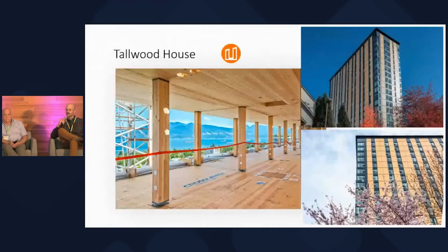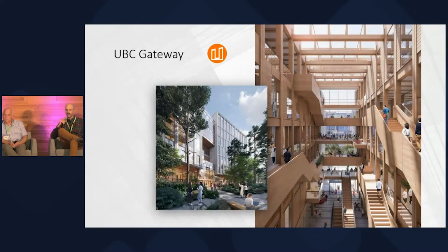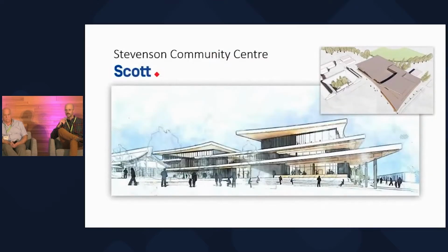And then the next couple of projects are a couple of Urban One projects here in town as well, another long-term partner of Procore locally and in Canada, with a tall wood house. And the next slide, please, Keith. UBC Gateway. They're showcasing three of our local customers' mass timber projects, and the final one is from another customer, Scott Construction, part of the IDL Ventures group. I'm not sure which of these three customers has been ours the longest in Canada, but they've both been pretty good partners over the last four or five plus years.